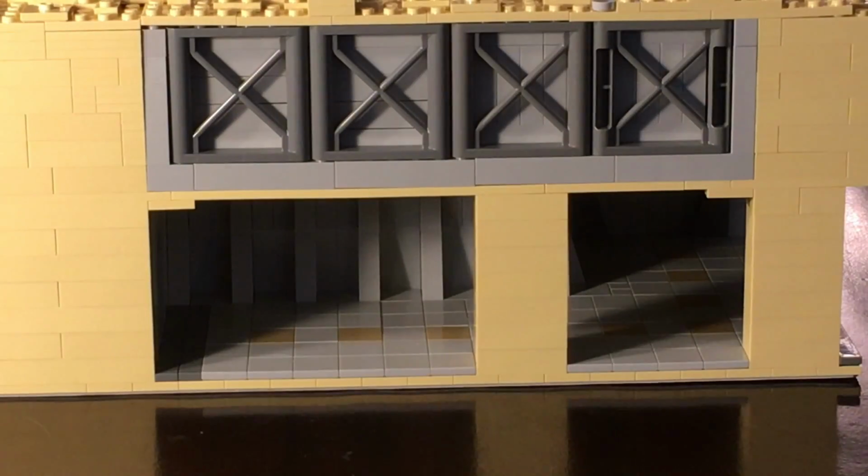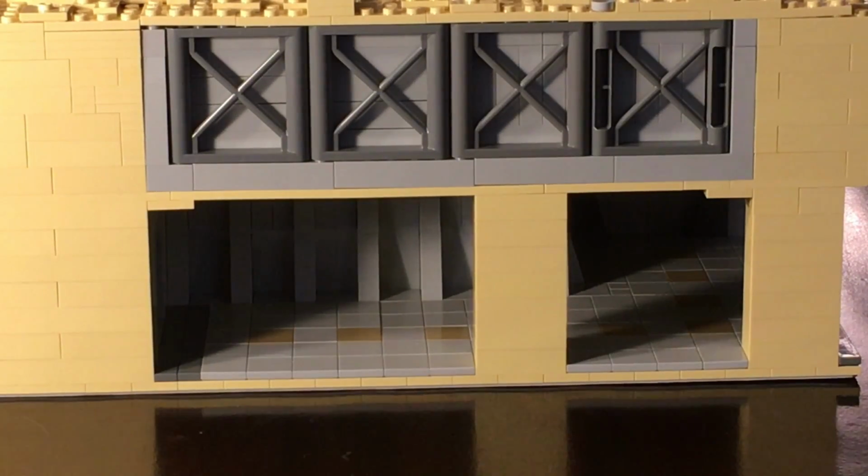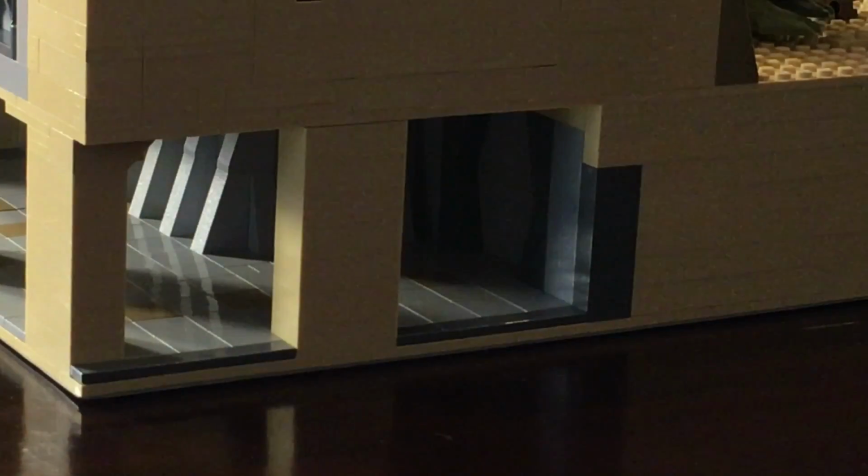So the next room is a hallway which also continues around to the other side, and right now there's nothing in there but tiles and slopes and just kind of storage space. That's mostly what I use it for. So let's move on to the terrain.